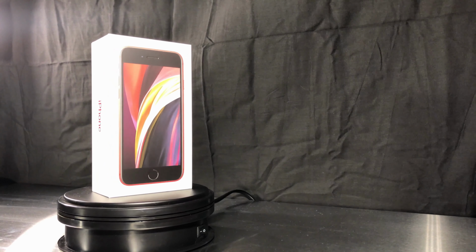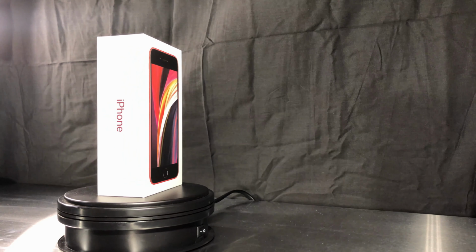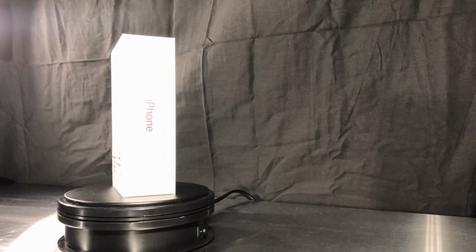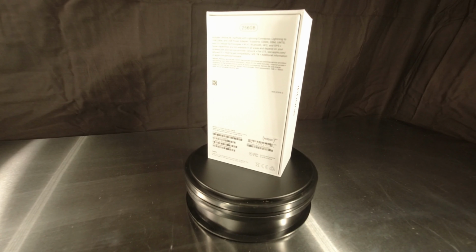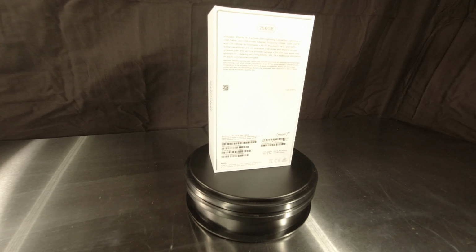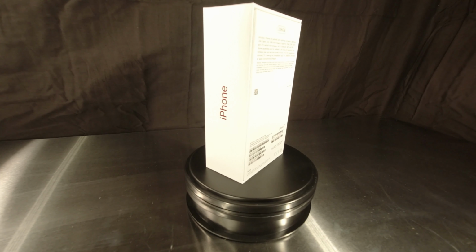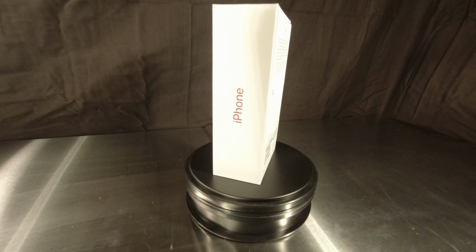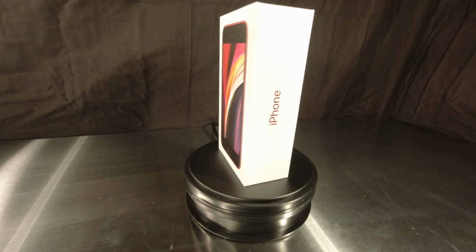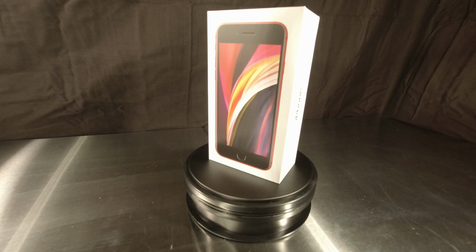All right, so now we'll just run through some tech specs on this thing. It comes in 3 separate colors: black, white, and then the red. Capacity is going to be 64 gigs, 128 gigs, and then 256 gigs. Size and height, we got 5.45 inches, width 2.65 inches, depth 0.29 inches. So it's the same as the iPhone 7, iPhone 8. Display 4.7 inches across. Comes with the Retina HD display.